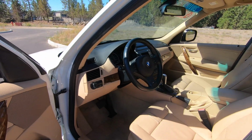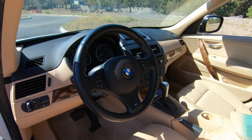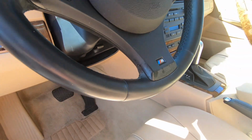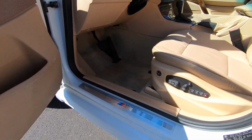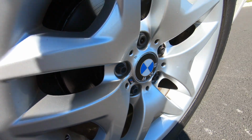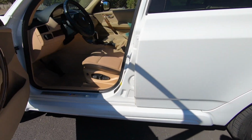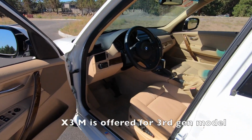We've got fog lights. On the steering wheel, we have controls for audio, Bluetooth, and cruise control. You also notice that it's got a little M logo on there. This actually isn't an M model. They don't make the X3 in an M configuration, but it's an M trim package. See that we've also got that M logo here. And then if you look on the wheels, it also has that same M logo. So kind of an interesting package to offer on the vehicle because it gives the impression that it's an actual M model, but they don't make the X3 in an M configuration, at least not with the first generation.